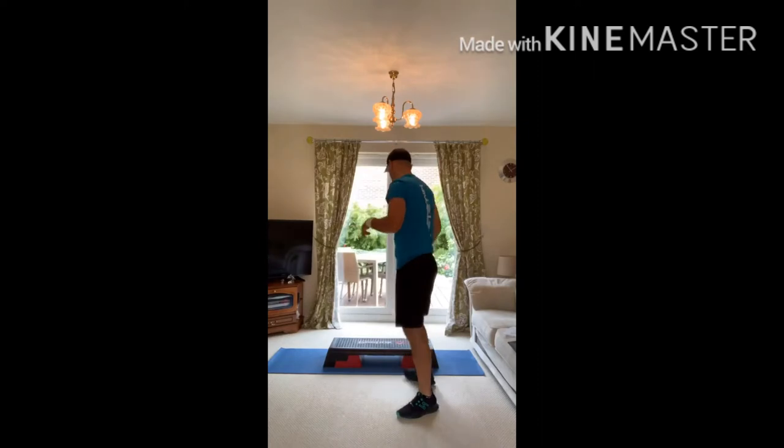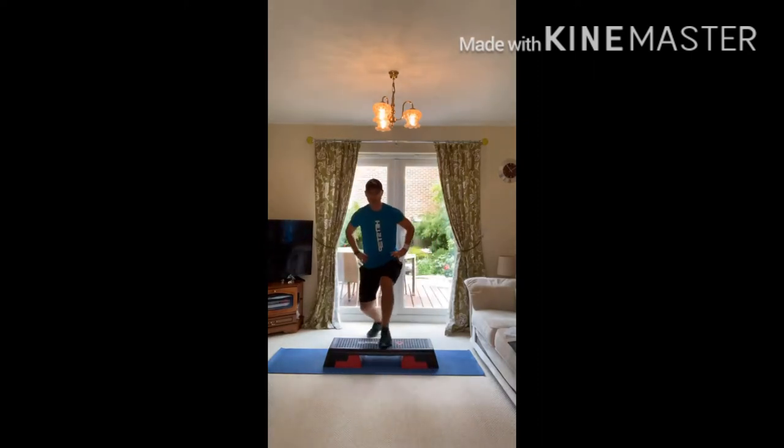Good, right, straight into those lunges. So what, five lunges, each leg on the step. Make them deep, guys, take your time. Gotta really loosen up your hip flexors, groin, everything, come on. That's three down. Right, one more each side.